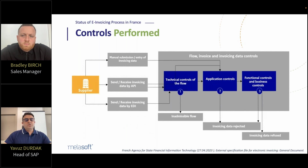Additionally, after the creation of the invoice, there are certain controls performed by different parties at the e-invoicing and e-reporting system. Depending on the mode, the manual submission, the portal mode, EDI mode, or API mode, the invoices pass through some controls. These are technical controls, application controls, functional controls, and business controls. In each of these controls, a certain aspect of the invoice is checked. So at the end of the process, an invoice is created that has no errors in terms of standardization, in terms of data content, etc.